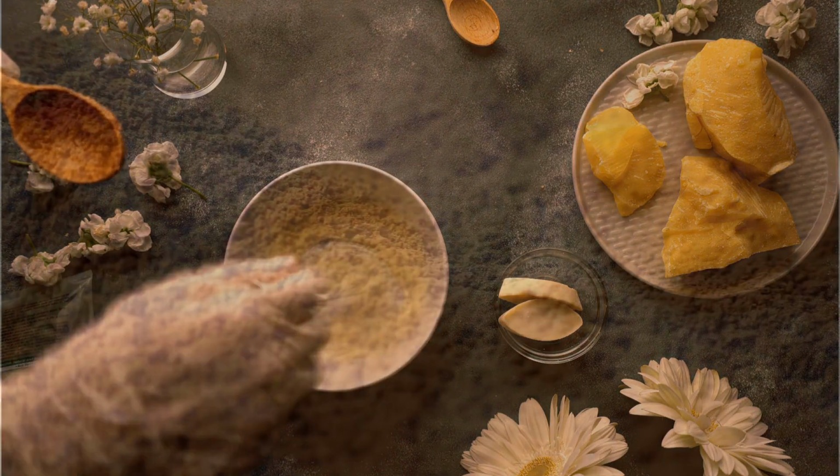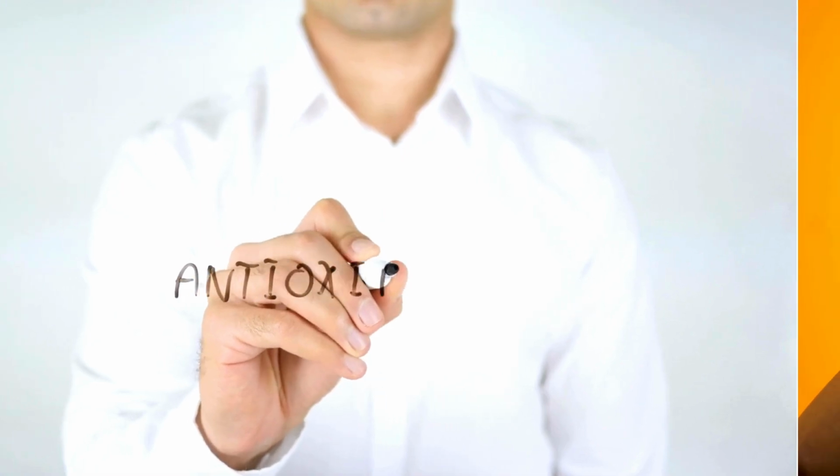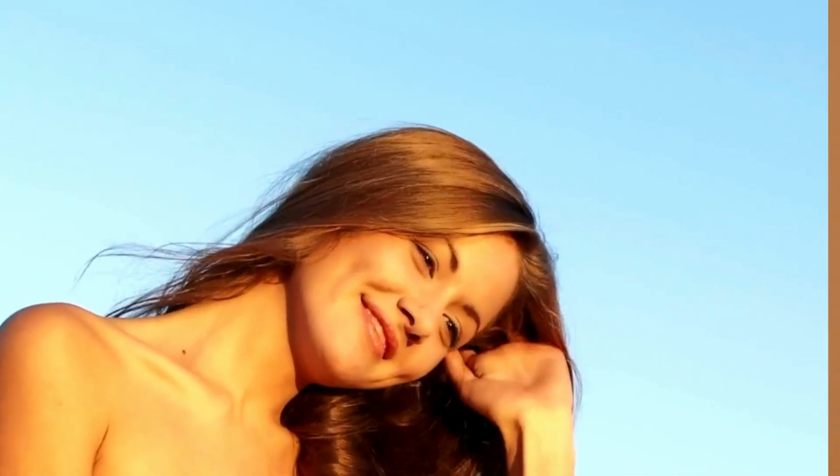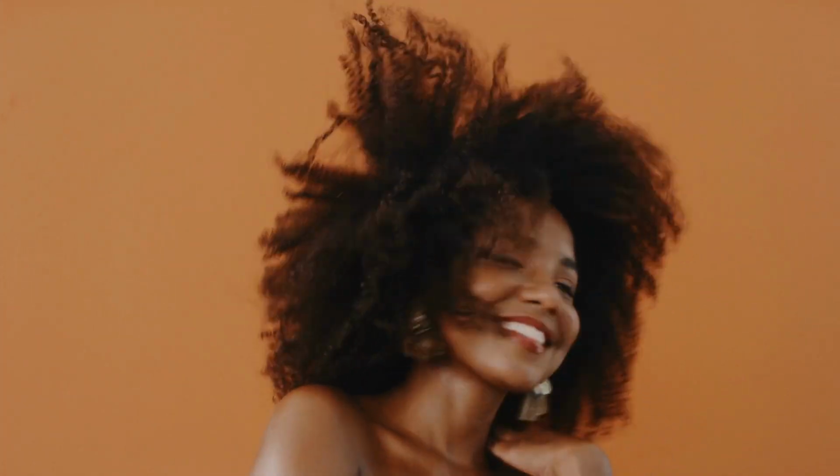Number 1 is shikakai. Why it's great. Shikakai is a natural cleanser loaded with antioxidants, vitamins C, A, D, E, and K, promoting faster hair growth, reducing dandruff, and improving scalp health. One educational tip: it's traditionally used in Ayurvedic hair care. It's gentle enough for curly hair and helps maintain the hair's natural oils while strengthening and lengthening it over time.